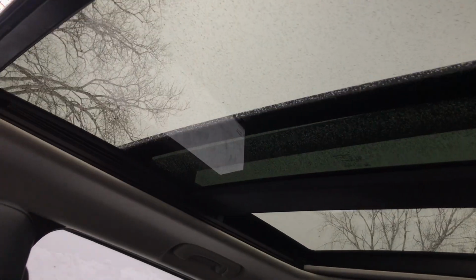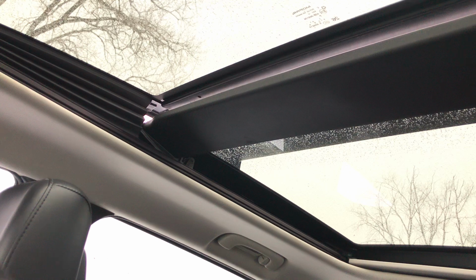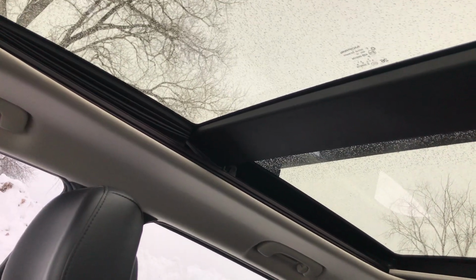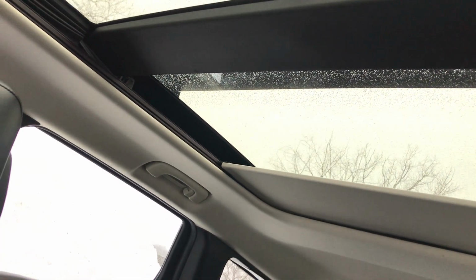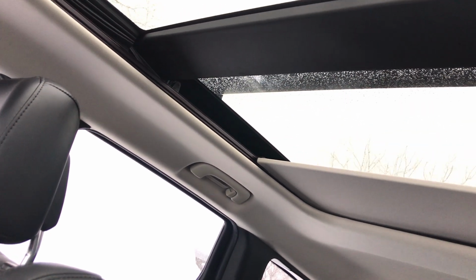Big panoramic moonroof. And then it's got the shade, of course, as well. Everything works as it should. Like I said, I drove this one for a little while, so yeah, seat, as you can see, pretty mint.